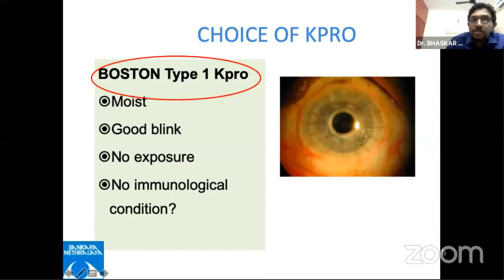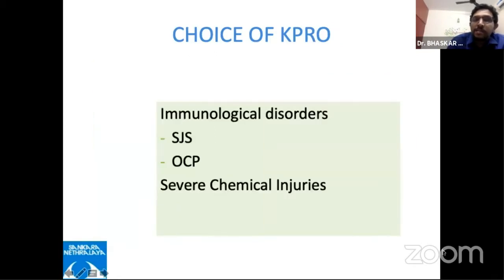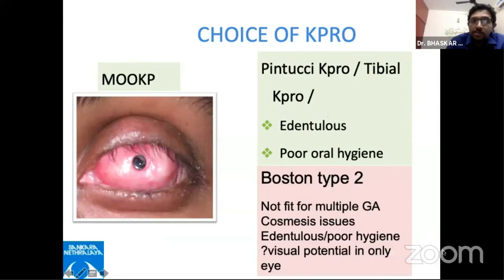When you're talking of Boston type 1 keratoprosthesis, the indication basically is in a moist eye where there is good blink, there is no exposure of the ocular surface, and preferably in a non-immunological condition. When I say a non-immunological condition, I basically mean SJS and OCP, because in these cases, you would probably prefer a type 2 keratoprosthesis. Also, in some severe chemical injuries where there are significant lid globe anomalies, you would probably want to do a type 2 keratoprosthesis rather than a type 1 keratoprosthesis.